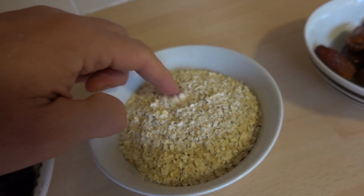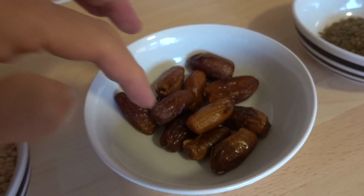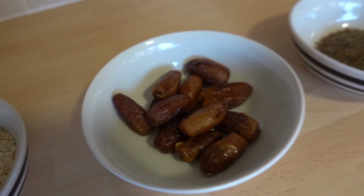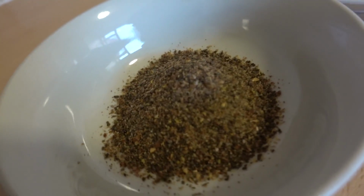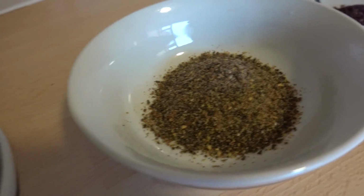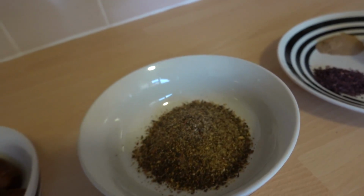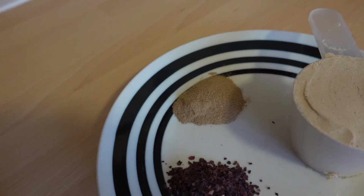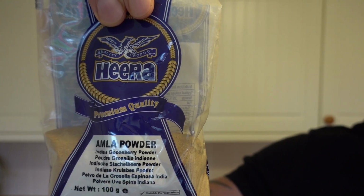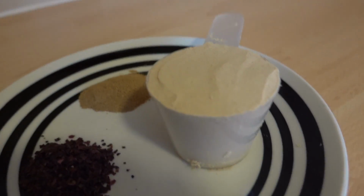I've got 100 grams of oats for some sustained energy. Got 100 grams of dates to add a lot of sweetness and some fast energy. I've got 3 tablespoons of flax and chia seeds, which I've milled. It's 1 part flax to 2 parts chia. That's how I like to eat, to get my omega-3s in when I'm on a cut. And I've got a teaspoon of amla powder, antioxidant rich. Got a teaspoon of dulse, so I get my iodine in from this seaweed.